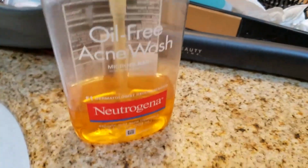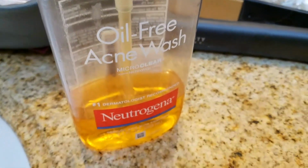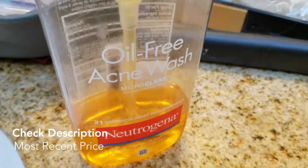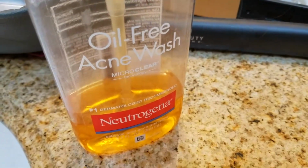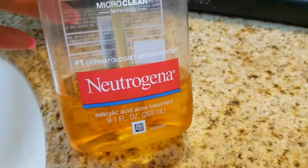What I really like is that it removes all my makeup except for my waterproof mascara, which I'll have to specifically use an eye makeup remover or baby oil to take off. But in general, I really like this face wash. Neutrogena I think is a really great brand for so long.